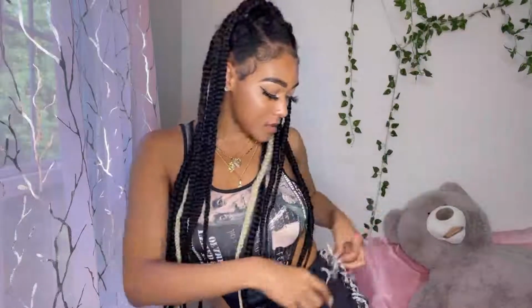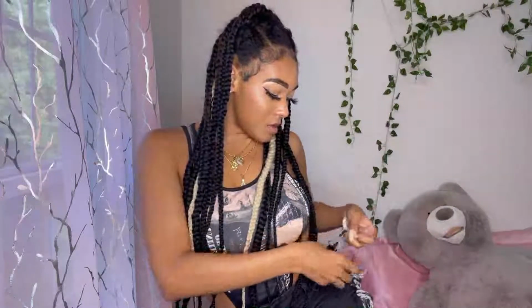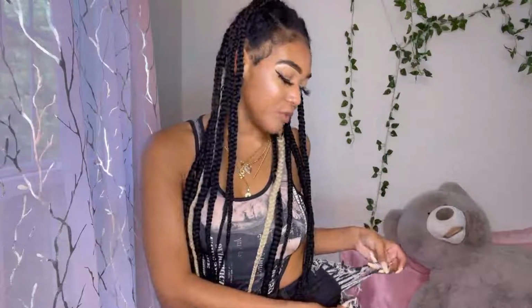The detailing in the shorts is so cute. It's black and off-white. It's not too bright to the point where it's just popping out crazy.